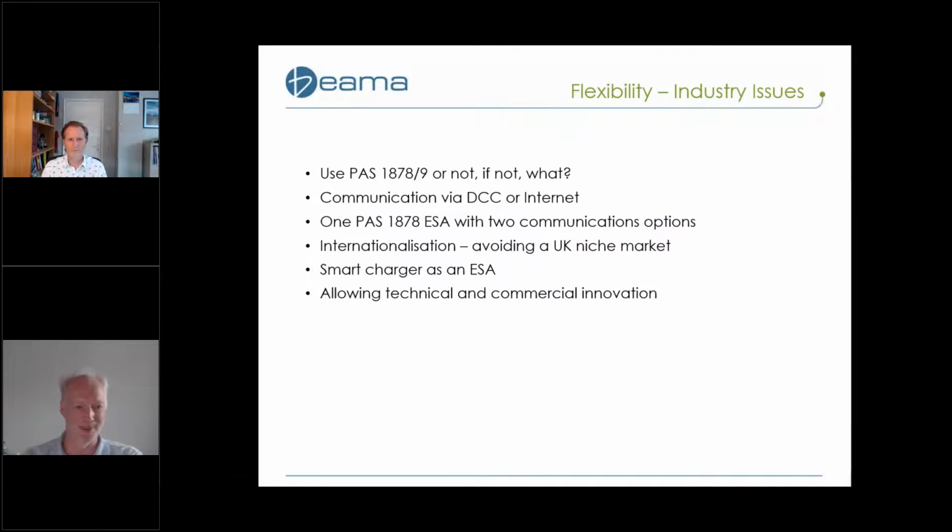Next slide, Colin. And this, I'm afraid I don't have the answers for you, but I can set out some of the challenges, I think. So one of the issues clearly from industry is, should they be using 1878, 1879 or not? It's a choice they've got. But if they don't use it, and if the government's expecting some sort of interoperability, what do they choose? Is there some alternative that they could adopt that would be as good and that enough other people use to make it interoperable?